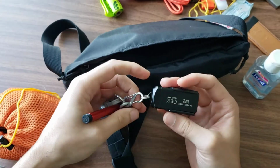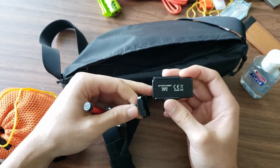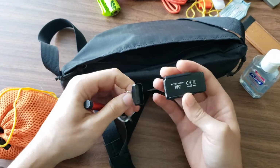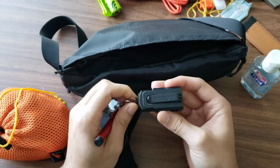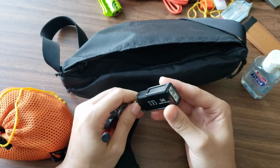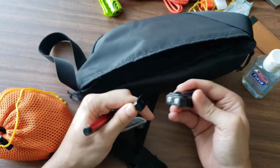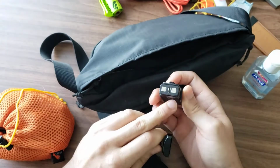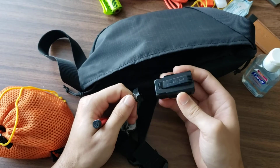Then I do have a flashlight. I carry a flashlight with me every day. This is the Tip 2 from Nitecore. This is an amazing flashlight. I've had this for a long time. This acts as both my EDC flashlight, but also my backpacking and hiking headlamp because it clips here. It's micro USB rechargeable, and it has the full magnetic back, so I use this for a lot.